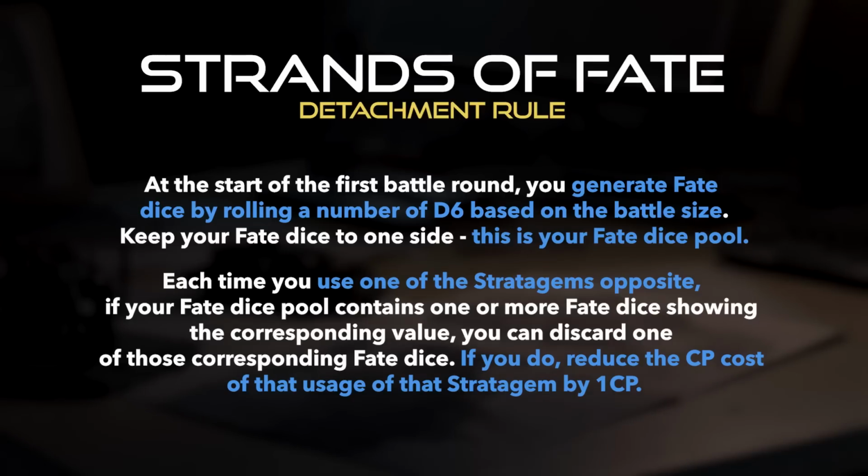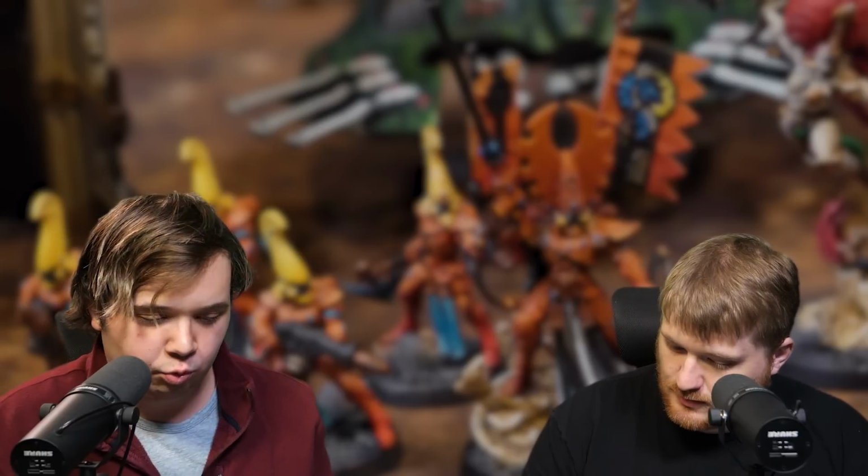Strands of Fate. At the start of the first battle round, you generate fate dice by rolling a number of d6 based off the battle size. For a 2,000 point game, you roll 6. Every time you use one of the stratagems opposite, if your fate die pool contains one or more fate dice showing the corresponding value in the table below, you can discard one of those fate dice. If you do, you reduce the cost of that stratagem by 1, which takes them all to 0. So basically, this detachment rule is 6 free CP that you are locked into using on specific stratagems.